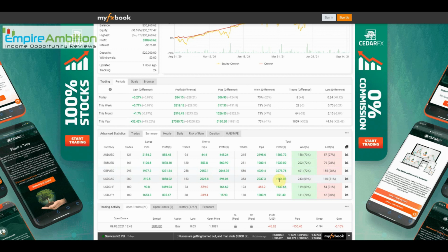I'm just comparing it to USD CAD. USD CAD is a little bit more profitable, not by much at all. Euro USD has a higher win percentage, so we're going to go with this one, I think. And then maybe if things continue to go good with USD CAD, once we get to maybe 8,000 or something along those lines, we'll look at adding USD CAD as well. We'll keep an eye on it.